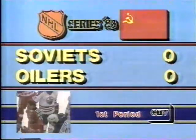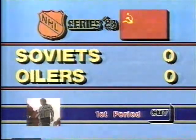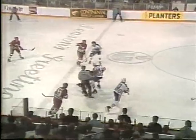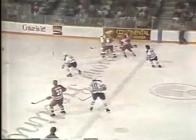Bumping on the board. They'll tie it up for a face-off at the Soviet bench with 10:36 to play in period number one. NHL Soviet Series 83. Good opportunity for the Edmonton Oilers after Moog had made a good stop off Kochevenikov. Look at the penalty. Wow. Hunter with a high stick on number 11, Larinov. No call. Play underway again with Kevin Lowe shooting it in.